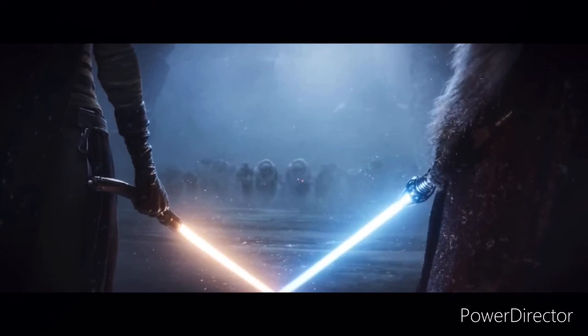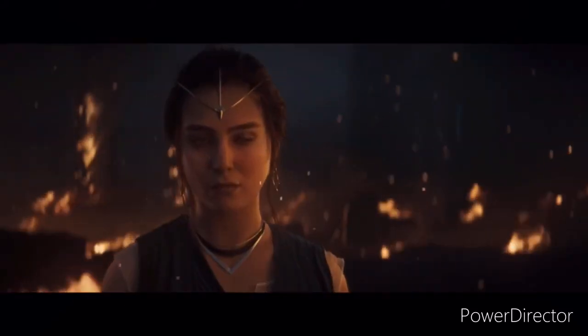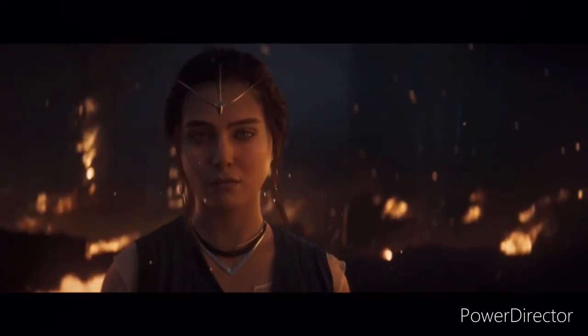So this could be the same planet that we got to see the race on. And they appear to be fighting some more people. I'm assuming the Sith. But the Sith weren't really around in this time period, so this might be something to talk about in another video. This Jedi appears to be in the wreckage of something.